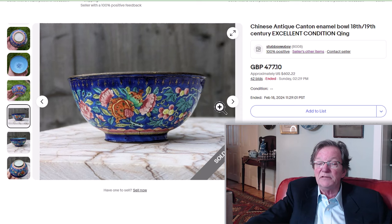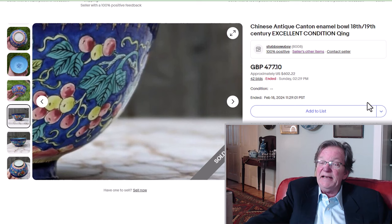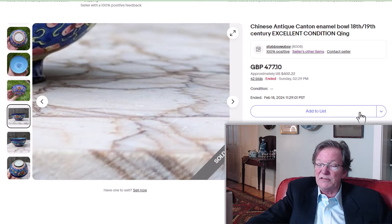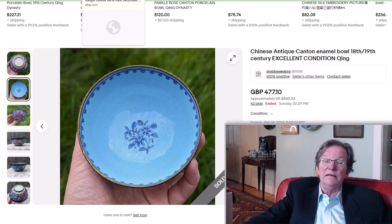Nice looking bowl with pomegranates on it and citrus fruit and grapes and whatnot. Late 18th, early 19th century piece, and it brought $602. But it was a nice object. Who was the seller of this? Stubsy Wubsy. Yeah, no, not a surprise. Nice blue interior. I love that color blue on the inside. Very nice, and it brought $602, which is fine. It looks like it's about 4 inches in diameter.